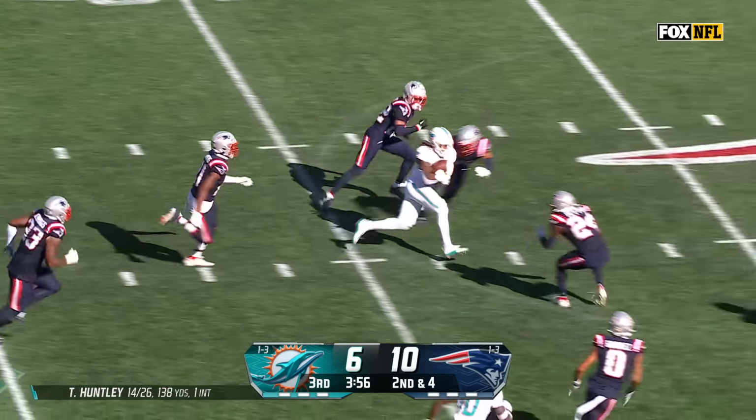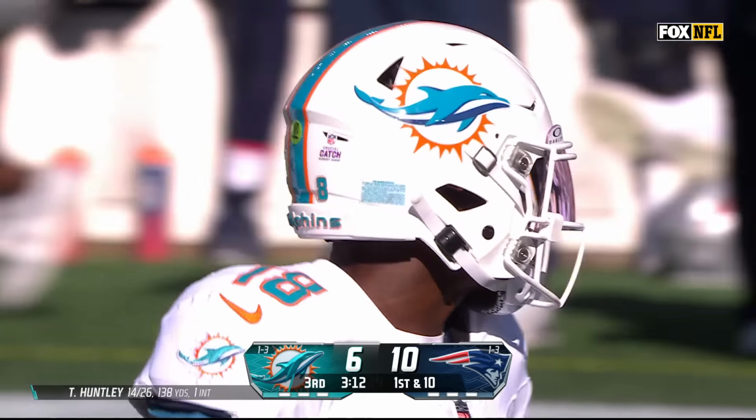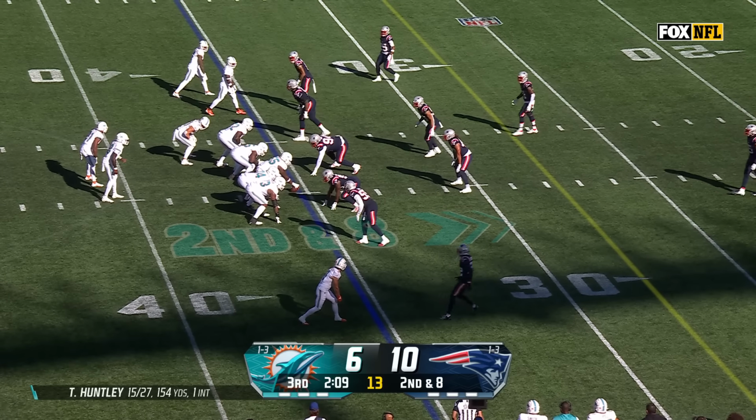Cool name. Wright. Straight up the middle. Jalen Wright. Rushing well. Picked up 17. He had a 20-yard run on Monday night. Time and on target. There's Tyreek Hill with a downfield connection from Huntley. You get him down. Went to the Pro Bowl last year.